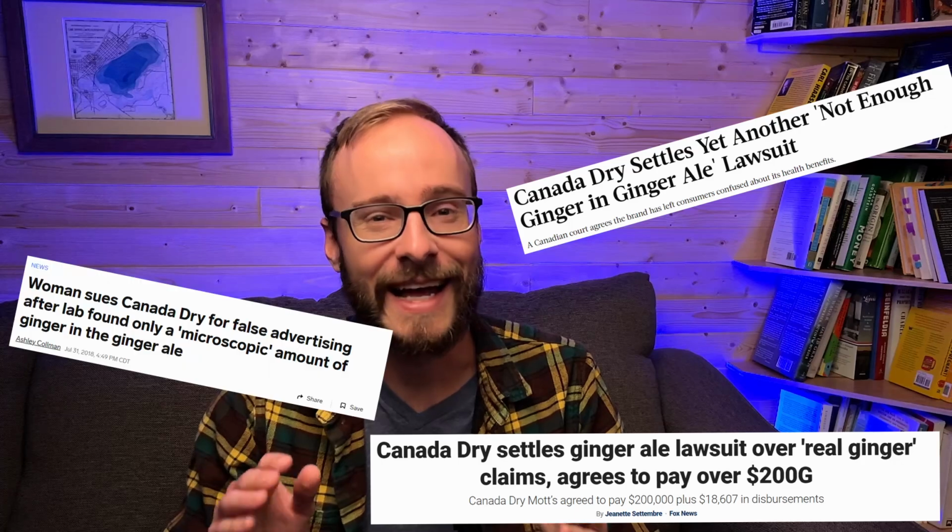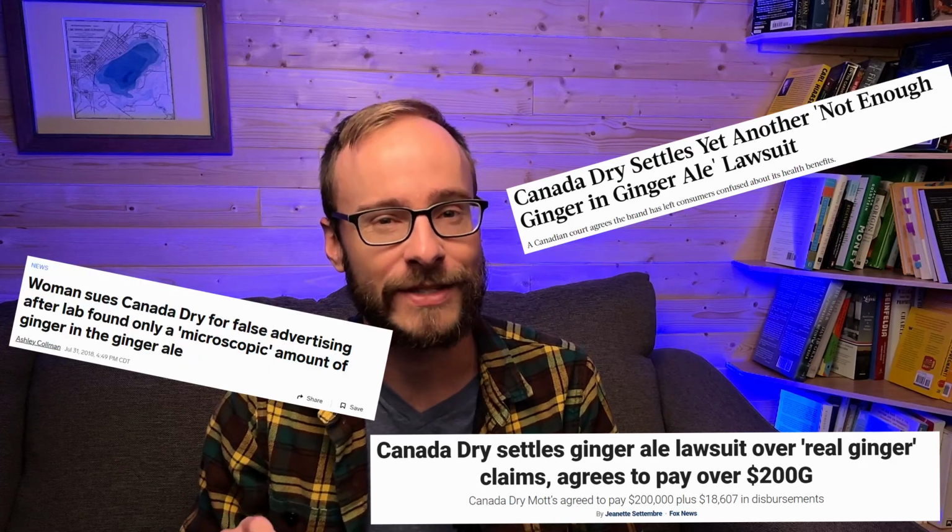Anything loaded with real ginger can work. Spicy ginger snaps, ginger candy, ginger tea. If you're thinking ginger ale, that could totally work too, but you gotta get something loaded with the real stuff. That means you gotta skip Canada Dry. They have lost multiple lawsuits about how little ginger they have in their soda, so get something with actual ginger in it. And they make concentrated ginger capsules too, which might be a good option.